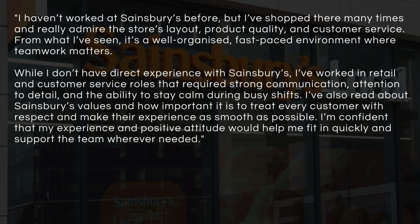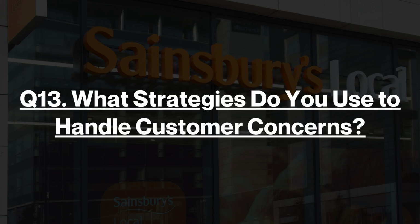I've also read about Sainsbury's values and how important it is to treat every customer with respect and make their experience as smooth as possible. I'm confident that my experience and positive attitude would help me fit in quickly and support the team wherever needed. Question number 13.